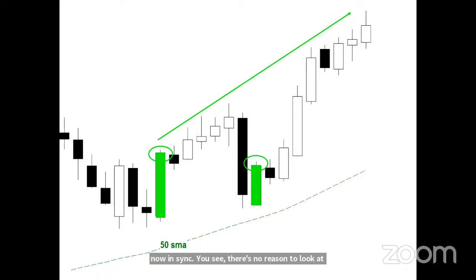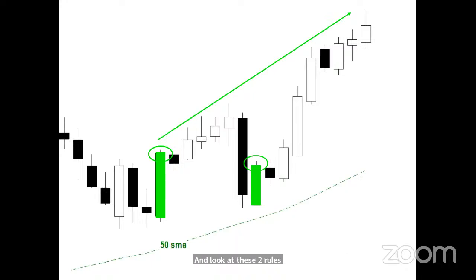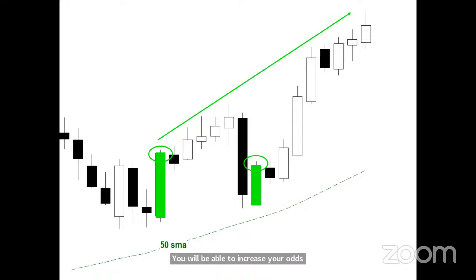If you keep it simple and only look at the one chart you're looking at, and apply these 2 rules that we've just shared with you, you will be able to increase your odds for consistency. The same thing goes to the downside.